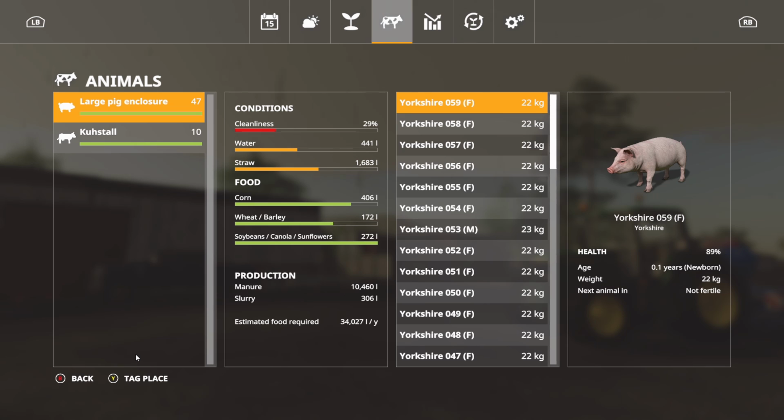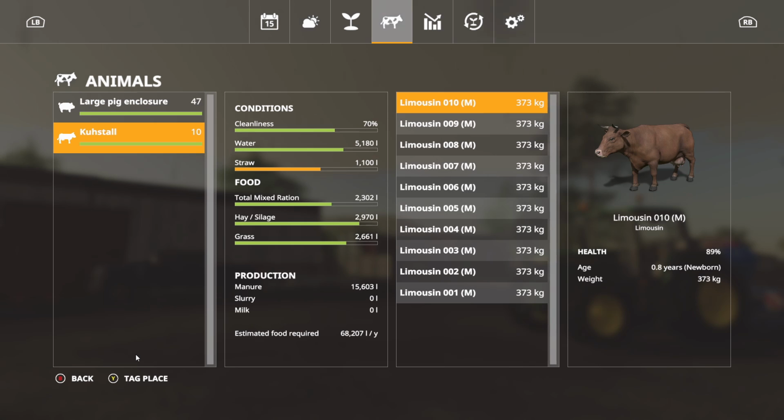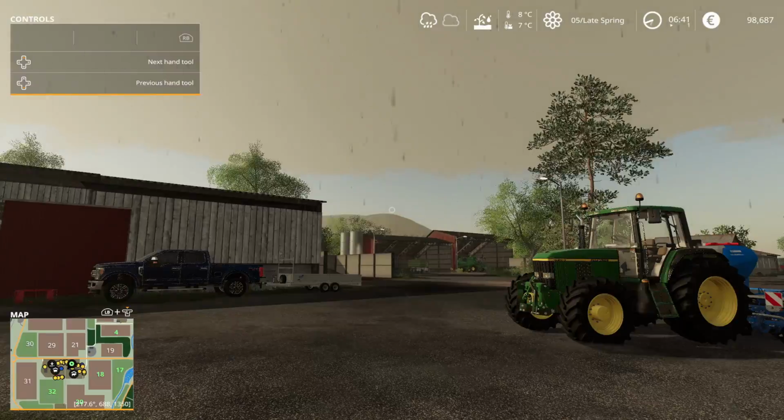Let's see. Yeah, they're a bit dirty. What have we got there, pig-wise? The cows could do with a little bit of straw and some water and a little bit of a clean up. We could probably top up the TMR, and just the TMR, I think. So there's 15,000 manure there, which is probably pretty cool.